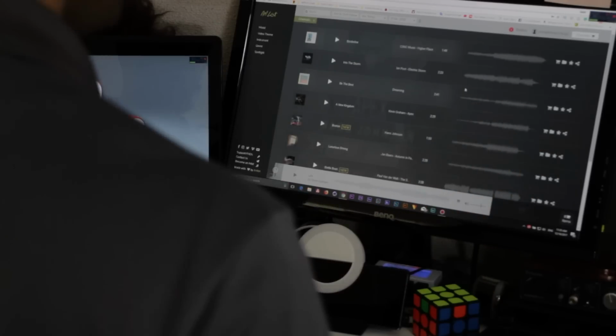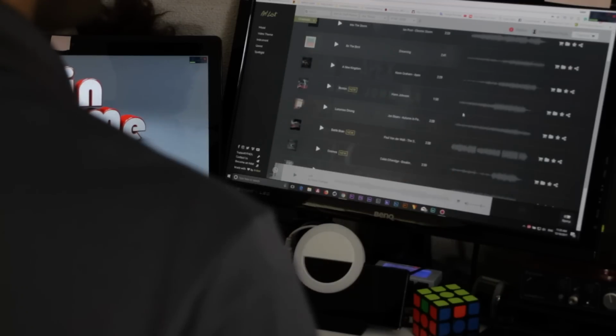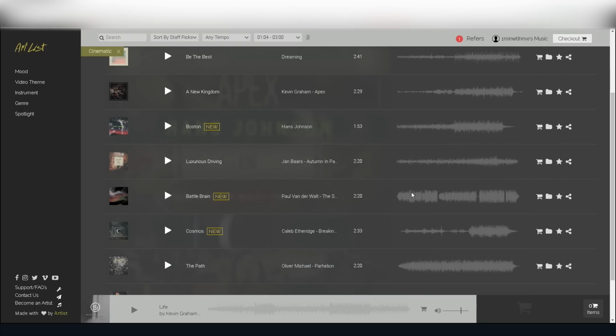And again, I can reevaluate which ones I want to see based on, oh, this one actually here, 2 minutes 20, it has a good little build and a drop and another build in the middle and then a drop. And that's very good here. So fantastic. I really enjoy that option.